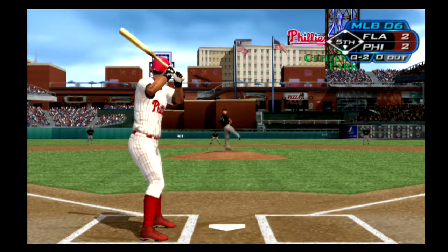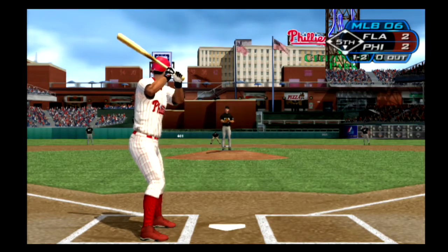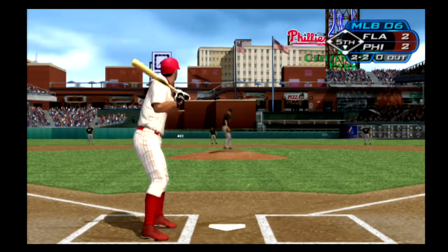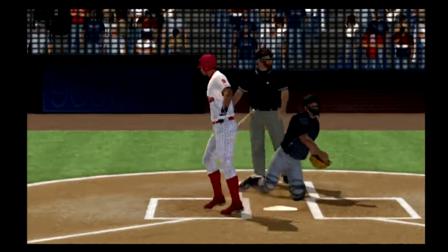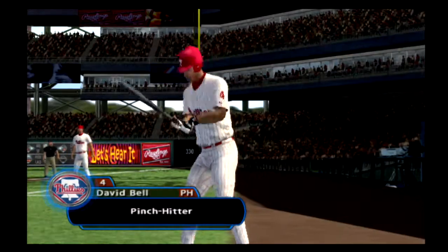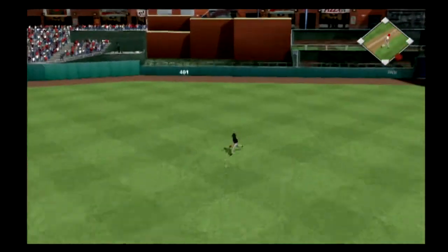Now the pitch. Good job of holding up on the low ball there, and it's 1-2. Outside, 2 balls and 2 strikes the count now. And a changeup swung on and missed for the first down. David Bell will grab a bat and hit for the pitcher here. Swing and a liner. And that's in there, base hit.